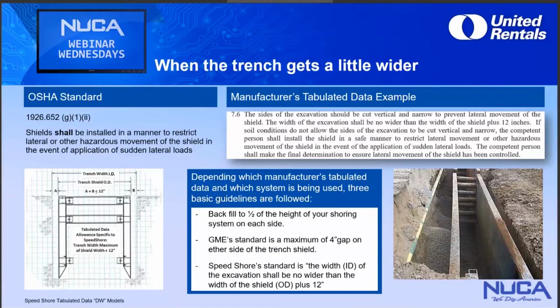Now, GME specifically spells out a maximum of 4-inch gap on either side of the trench shield. Where I've said Speed Shore is no more than 12 inches overall. Now, just imagine a 3 to 5 foot cubic yard of soil separating from a sheer wall collapse with a shield that's not a lot of weight. In many cases, those soils can weigh up to 15,000 pounds. It can cause some damage. It's going to move that shield. We've got to be aware of how we use it and make sure we apply that safety measure when the conditions on the job may change.